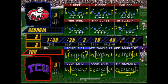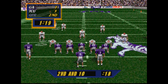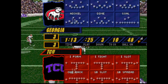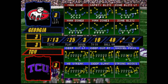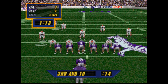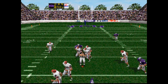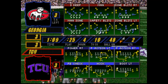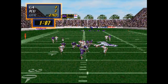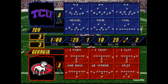Pass complete to number 3 for a short gain. Second and 10 at the 48-yard line. Pass is broken up by number 42. Third and 10 at the 48-yard line. Pass is broken up by number 58. Fourth and 10 at the 48-yard line. Punt, returned for a gain of 10 yards.